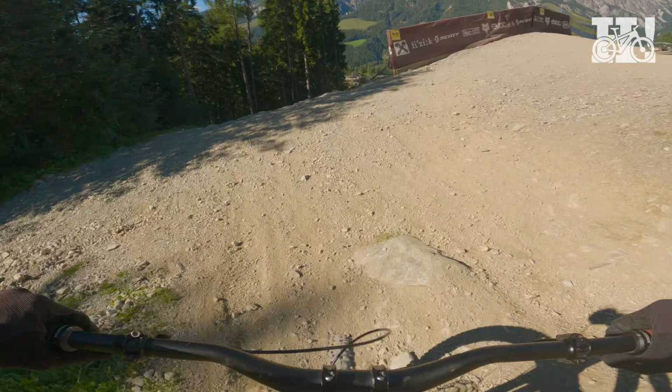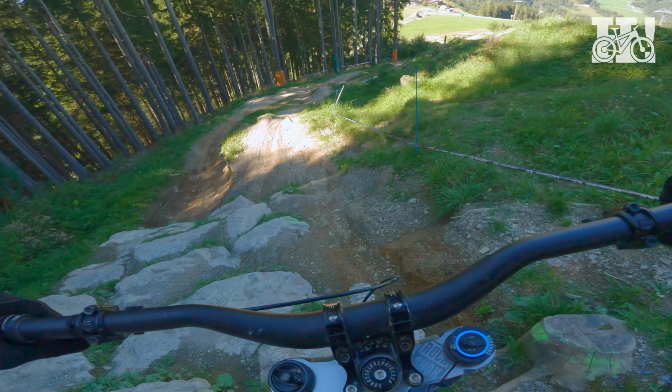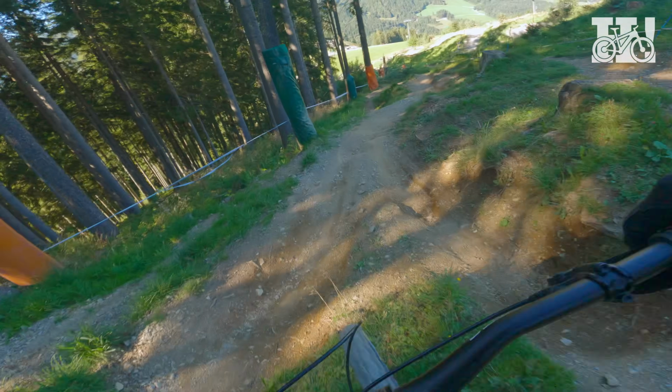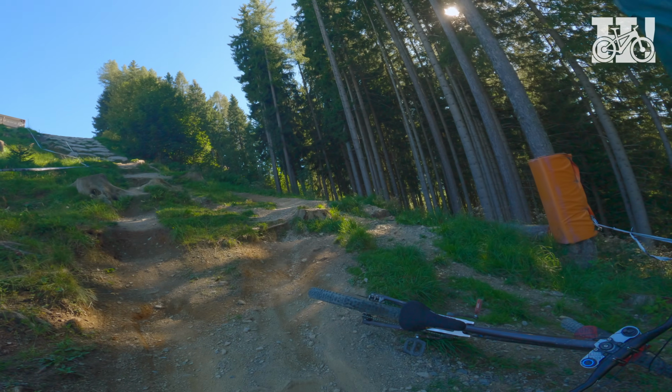About the margin for error, the next run was a lesson in how precise you have to be. Here I ended up on the wrong side of a rock and got to an impossible line, a line that could only end in one way. Oh shit. Well, lesson learned.